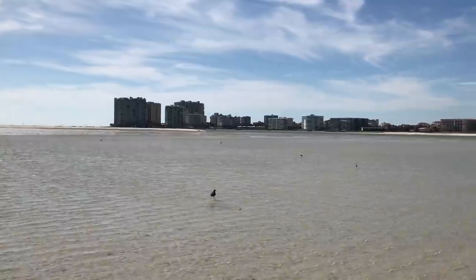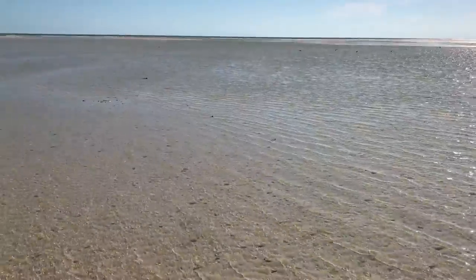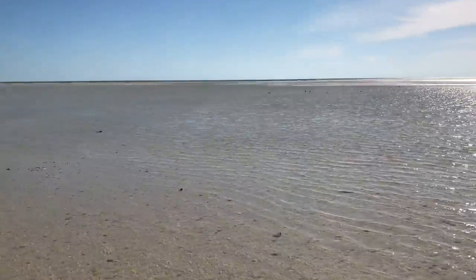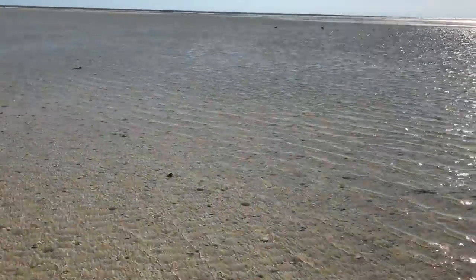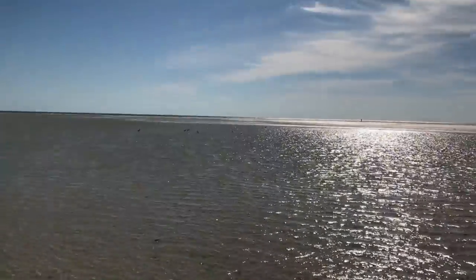Beautiful Marco Island. That is where I grew up, for those of you who may not know that. And we are going to go and see what we can find. I'm super excited to explore. We always look out at the ocean and think, what happens if we could walk right out there and see? And we have the opportunity to do that today.